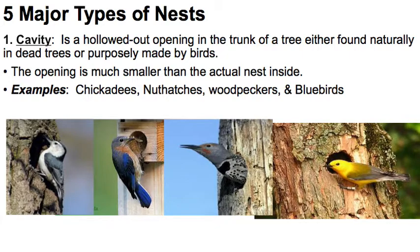There are 5 major types of nests. The first is a cavity nest. It's a hollowed out opening in the trunk of a tree, either found naturally in dead trees or purposely made by the birds. The opening is much smaller than the actual nest inside.